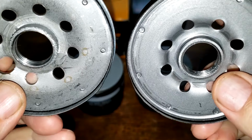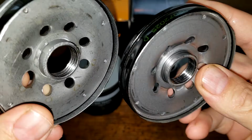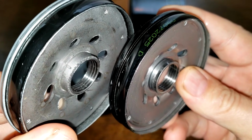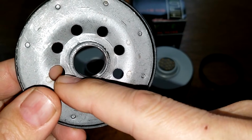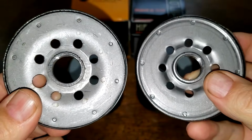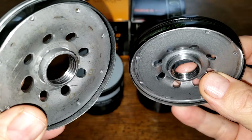Base plates. Yeah, the holes look to be the same size. Grooves look to be the same size. The only difference is they got one hole that's larger right here, but still, I'd give these guys a tie. They feel about the same weight, same thickness.